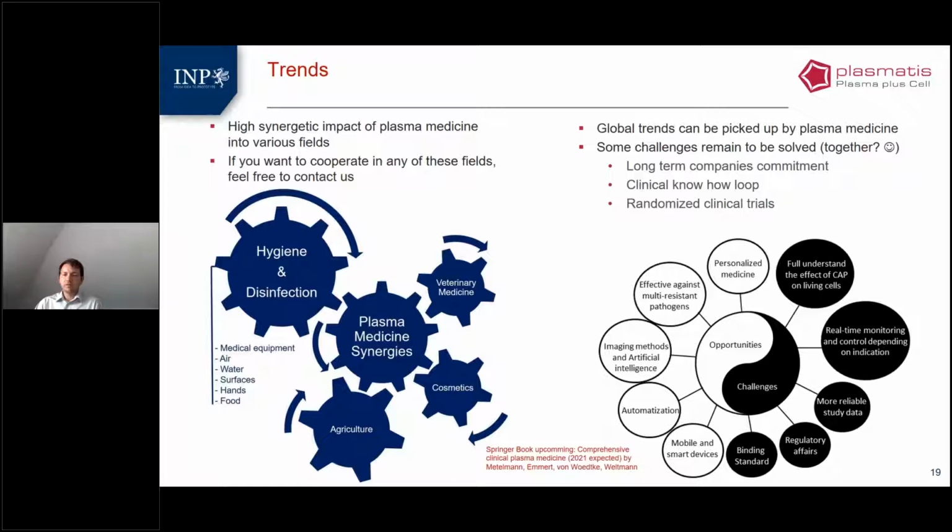And globally, seeing opportunities and challenges which are on the market anyway, which are artificial intelligence, automatization, personalized medicine. These are opportunities to improve effectivity and to individualize treatment. But of course, with such a new field, you have to first step on one foot before you put more feet on the ground. And then you have to get stable before doing too much. But now I think it's the time to also consider global opportunities, but also the challenges, the regulatory affairs.